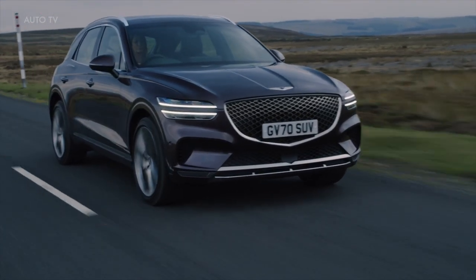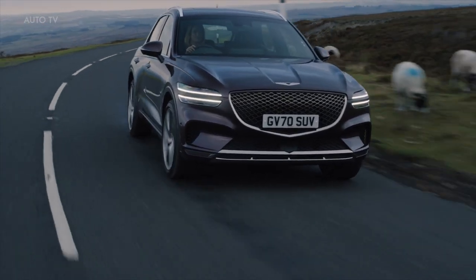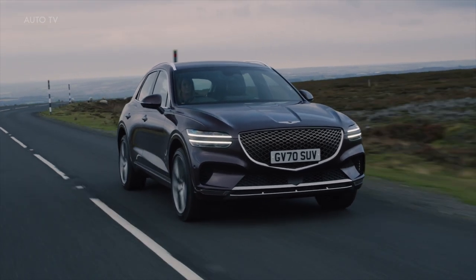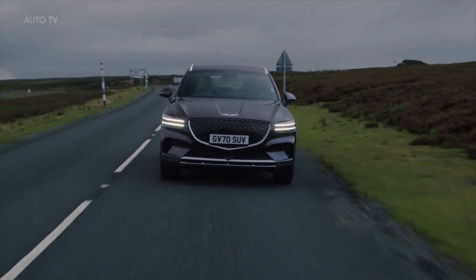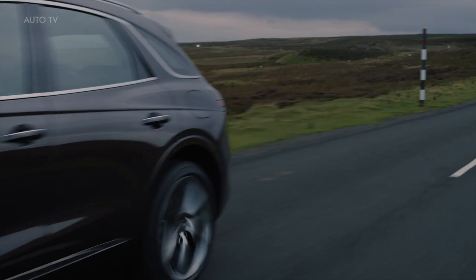While the GV70 shares some visual cues with its larger GV80 sibling, it definitely has its own distinctive style. The two SUVs have a similar-looking front grille and dual-stripe headlight clusters, but the GV70 stands out with a raked roofline and wagonish rear end that accentuates its length.